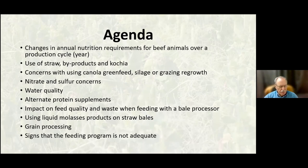There's always problems with nitrates and sulfur concerns depending on what you're trying to feed. I'll briefly mention a little bit about water quality, but we won't really go into it much. Protein sources, feed waste problems, liquid molasses on straw bales or low quality hay bales, grain processing, and then how do you evaluate if the ration is good for the cow or not? And if you don't feed properly over the winter, what happens to cow productivity?